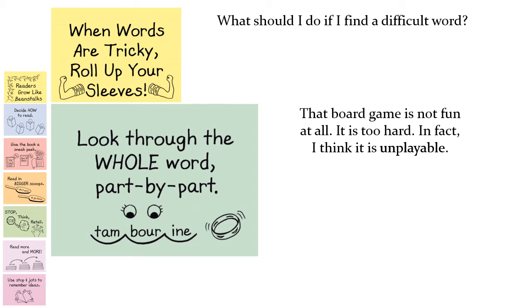And I've actually heard that word before. Maybe you have too. Maybe you didn't know how to spell it, but you broke it up into smaller parts and you were able to figure it out, break it up, and put it back together. Let's try another one.